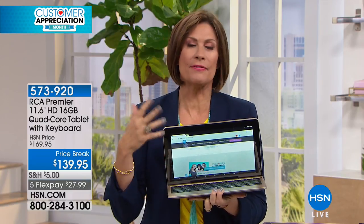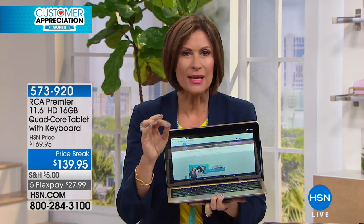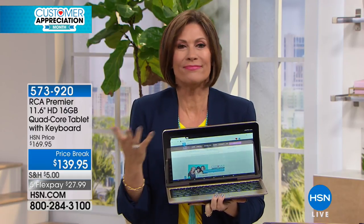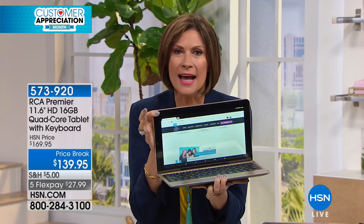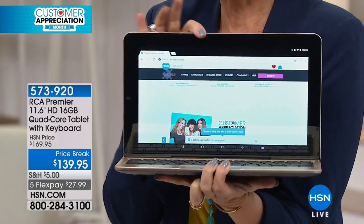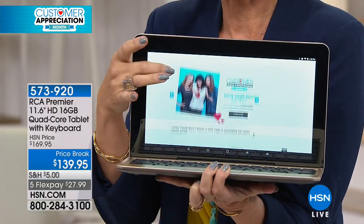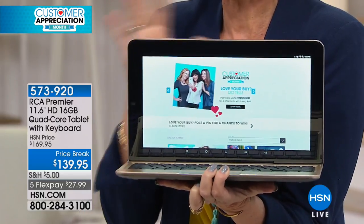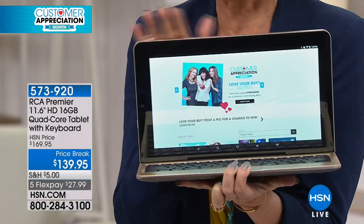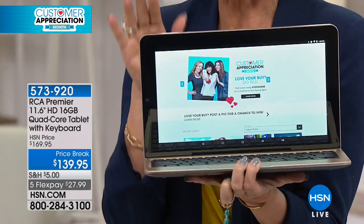If I can't read it, if it's frustrating to try and read it, if I'm looking at it and I'm constantly straining my eyes trying to see it, then it's just, why bother? When you can have not just a full size, this is super sized. This is the biggest size that we offer right here at HSN. Look at the size of the screen, okay? Look at how it's almost shoulder to shoulder for me because it is 11.6 inches.